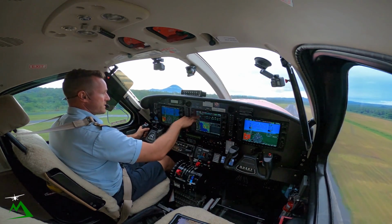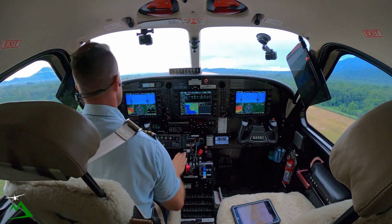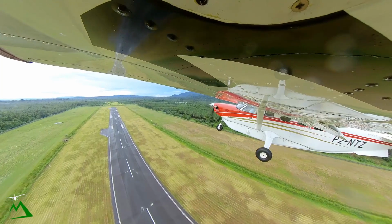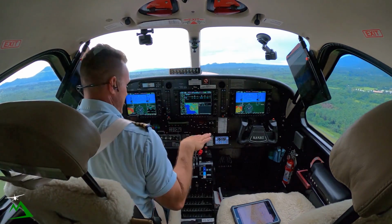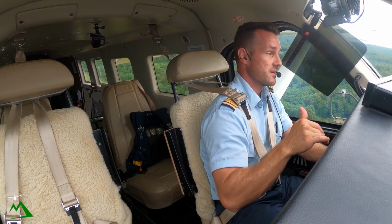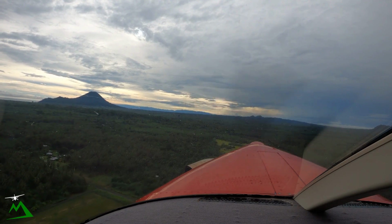And just keep my ITT right at the very top of the green arc, which is 740. I'm going to adjust my trim just a little bit. This is for my elevator trim, so that I can remain 85 knots on my climb out. It's in case I were to have an engine failure with 20 degrees of flaps. It's going to give me my best option of not just falling out of the sky.